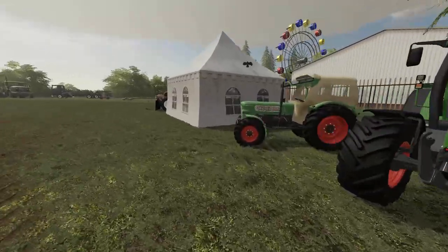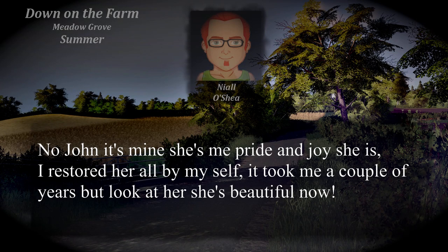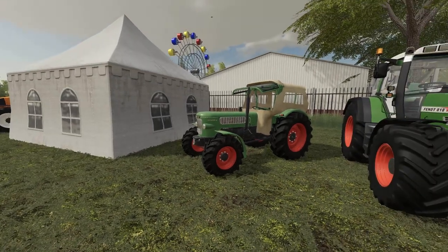How's it going, Niall? What's this then? Fent lend it to you? No, John. She's me pride and joy, she is. I restored her all by myself. Took me a couple of years, but look at her. She's beautiful now. You're not wrong there, Niall. She is an absolute stunner. You've done a top job on that, mate. Well done. So tell me about her then, mate.